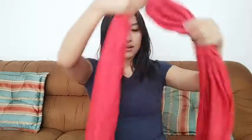And I love that it's also practical and versatile. I can wear it as a nice scarf. I want to show you here. Just like this, to keep my neck nice and warm if I'm going out and it's chilly outside. So easy to put on and take off.